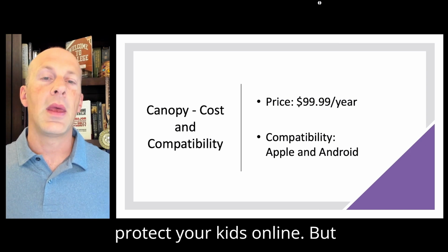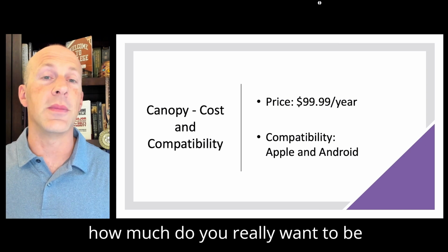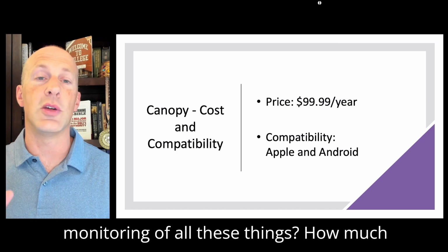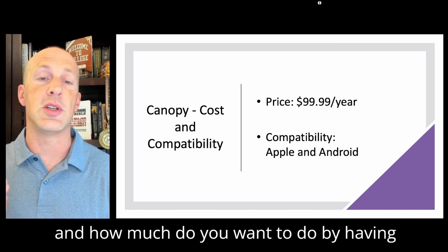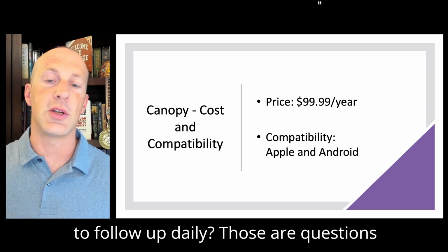But remember, as with all of these things, how much do you really want to be involved in the day in, day out monitoring of all these things? How much do you want the software to do for you, and how much do you want to do by having to follow up daily? Those are questions you're going to want to consider.